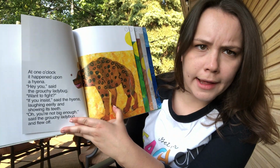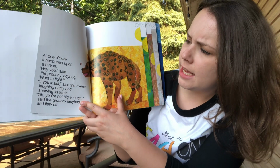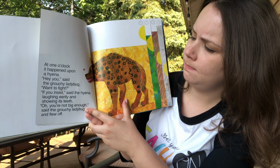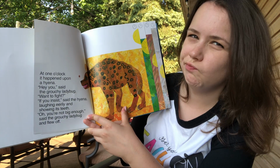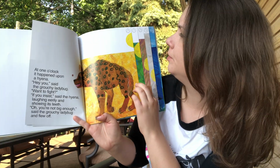At 1 o'clock, oh my, it happened upon a hyena. Hey, you, said the grouchy ladybug. Want to fight? If you insist, said the hyena, laughing eerily and showing its teeth. You're not big enough, said the grouchy ladybug, and she flew off.